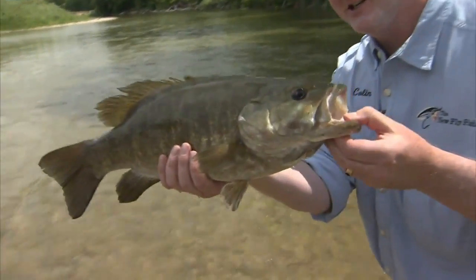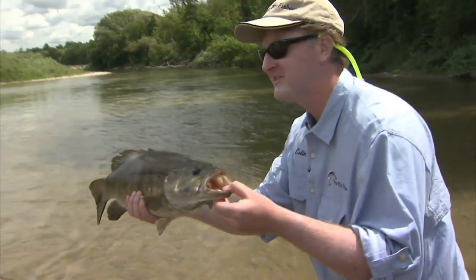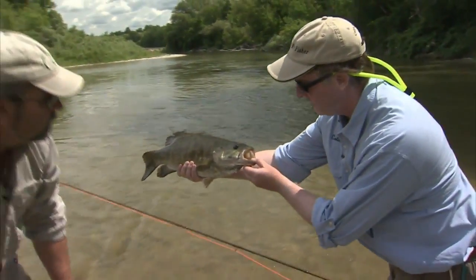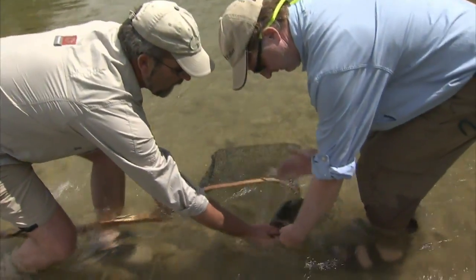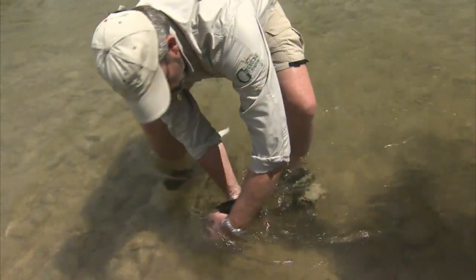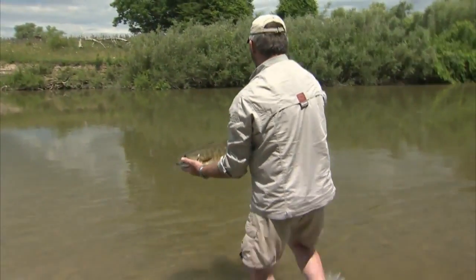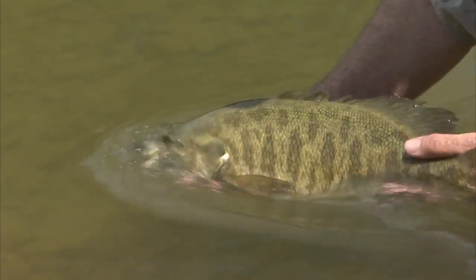Look at that fish. It's just huge. Colin, and the muscle. There's about 23 inches of smallmouth bass right there, buddy. Okay, 22, wow, 23 inches. All right. Actually, I want to put him back in his hole up here. I don't want to leave him down in the shallow current. So I'm just going to walk him over to the slow water and release him over here. Look at that. He's ready to go.